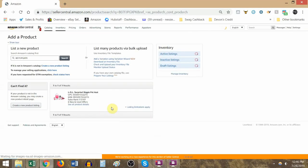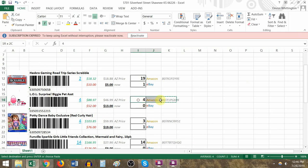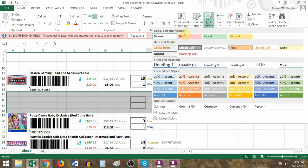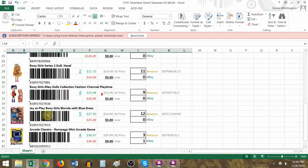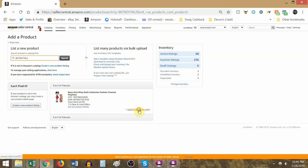Not all of the time will you be ungated, but maybe you could sell them on eBay instead. So I can't sell that on Amazon. Can I sell on eBay? Nope, I can't. So unfortunately, I cannot sell this one as well. And if you're running into problems where you're gated in a lot of categories, just let me know what categories you can sell in. And if it's not toys, we could just find a different category for you to be given items from.